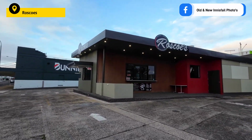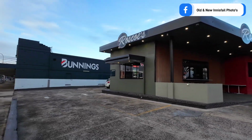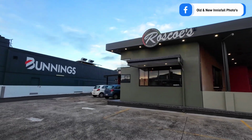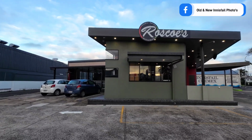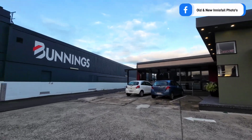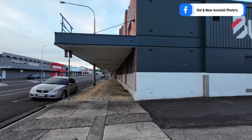There is a sign I saw in the window last time I went past here, but I haven't actually shown it yet in a video. Okay, it's not turned on. In that little window at the top there, it says Roscoe's. It's like a neon, a nowadays version of a neon sign. Okay, well, we'll stop and head to the next location.